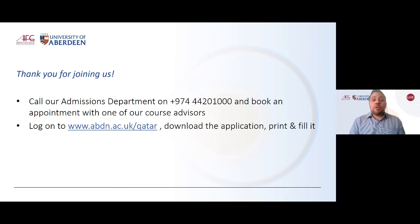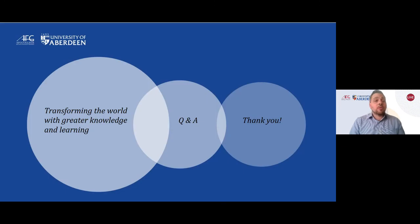And if you want more information on how to do all that and what you need to submit, you can call our admissions department on 44201000, or you can come into our campus and speak to myself or one of the other course advisors who can give you all the information that you need along with the application form. If you want, you could just download it from the following website, print it out, fill it in, and send it to us via email.